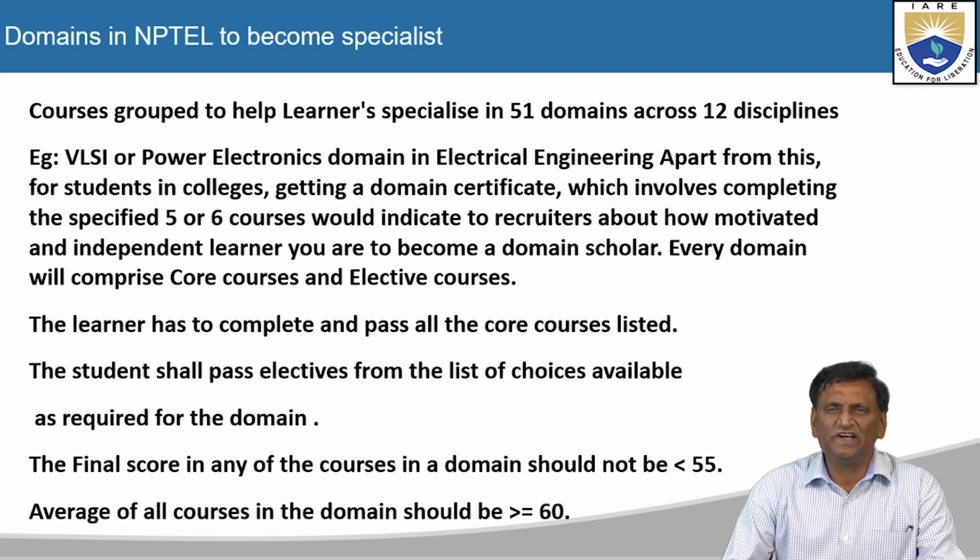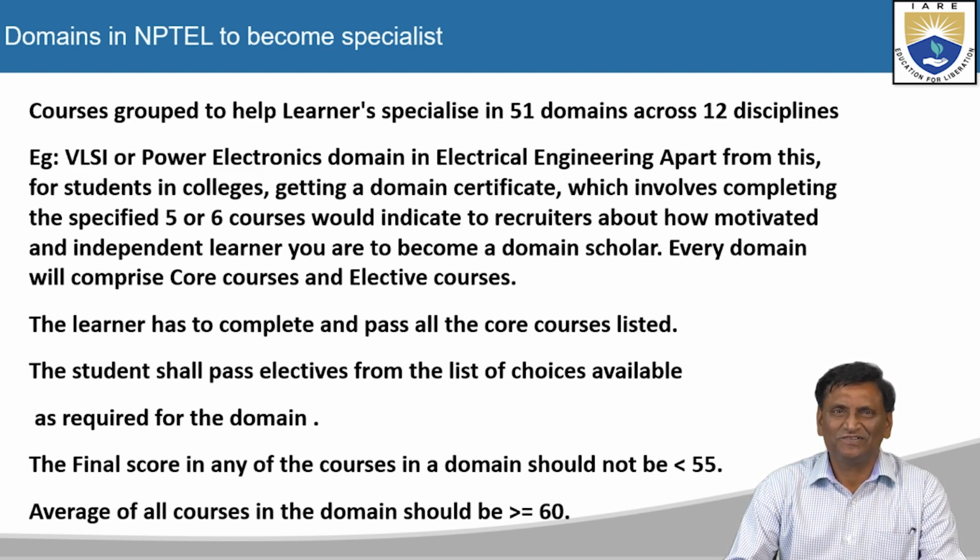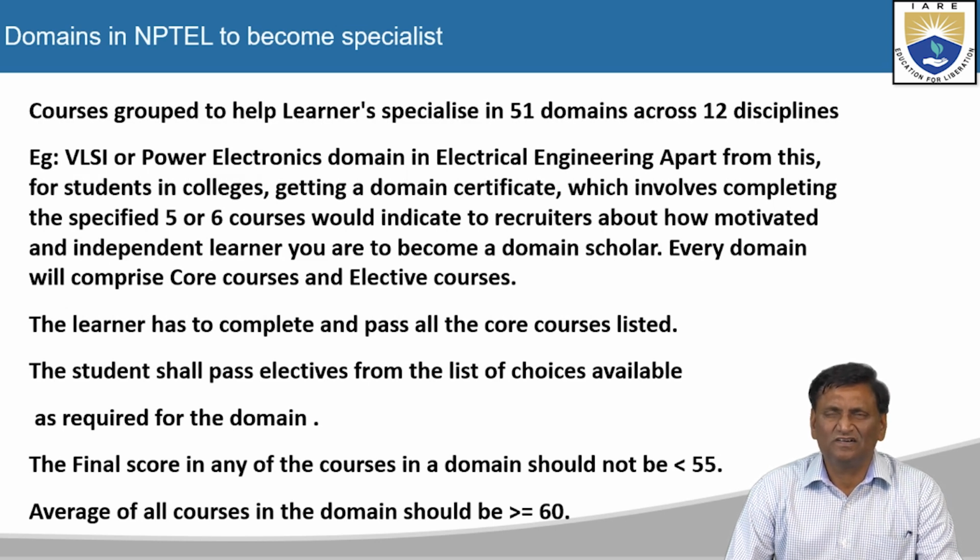So it is very difficult to select a course from the list of 665. It is a very big number of courses. How to select the courses? Normally one would select based on his domain. Suppose he is in chemical engineering, he will select courses related to chemical engineering, either to update his knowledge or to get certified for what he already knew.